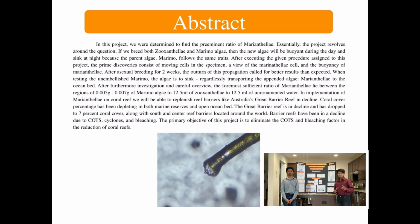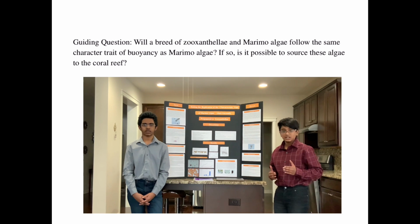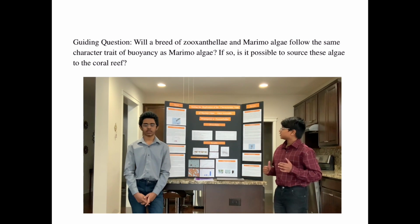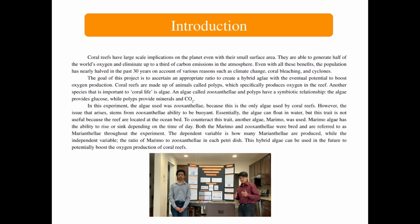The Great Barrier Reef has been on decline and has dropped to 7% coral cover population. Coral has been on decline due to COTS, bleaching, climate change, and cyclones. The primary objective of this project is to eliminate the COTS and bleaching factor in the reduction of coral reefs.